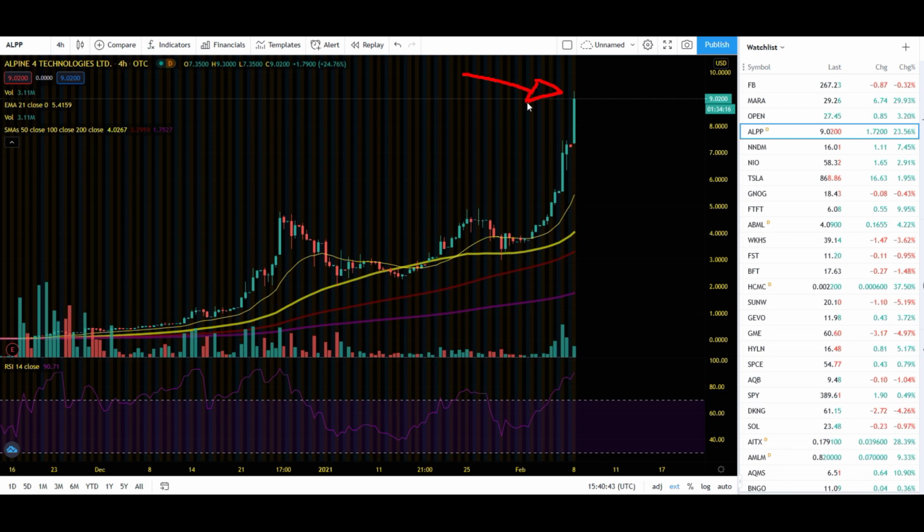I have had a few people message me to say, are you sure this is not going to come back down? I'm just telling you from experience, 99% of the plays that do run up like this, they will either have a share dilution or there will be a lot of profit taking, and this will just be a matter of time until it comes crashing back down around the $6 or $7 range. So just be patient with this, guys. That's all I can say to you.